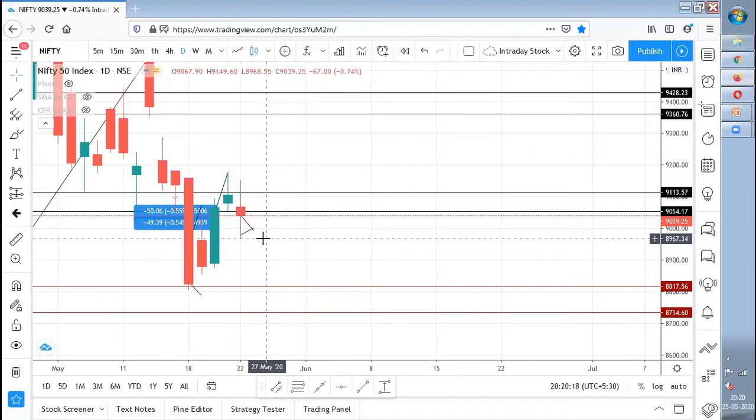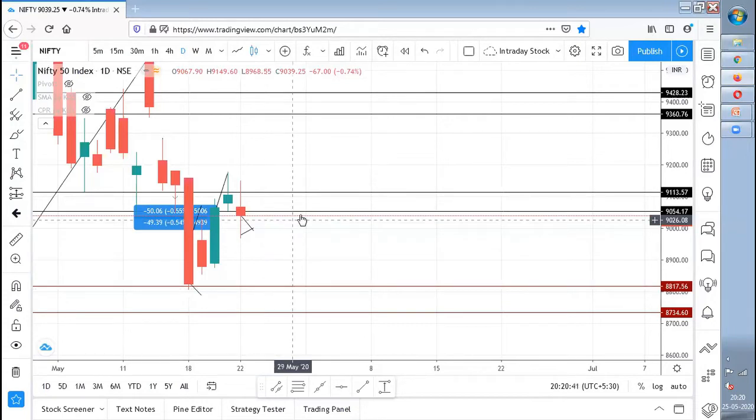As per candlestick patterns and price action, what am I expecting for tomorrow or for the entire week is, if Friday's low gets broken, then we can easily see some 150 to 200 points coming down. If it turns out to be properly bearish, then nearly 250 points coming down is possible. So this is what I am telling about Nifty's prediction for tomorrow, based on candlestick patterns, which is also called price action theory.